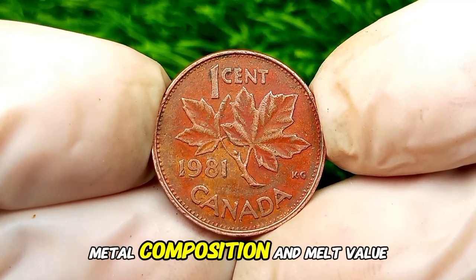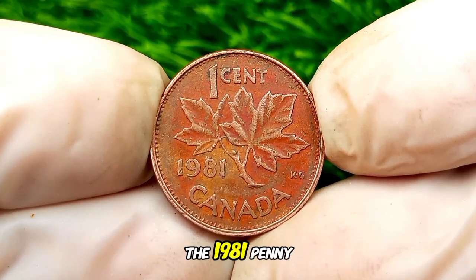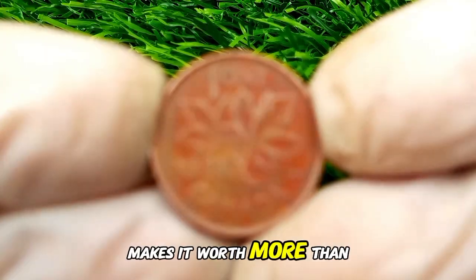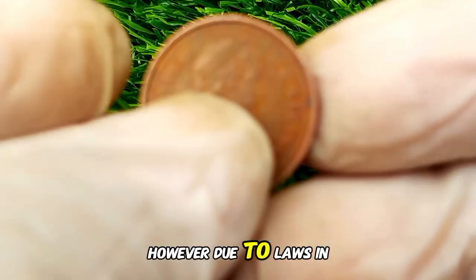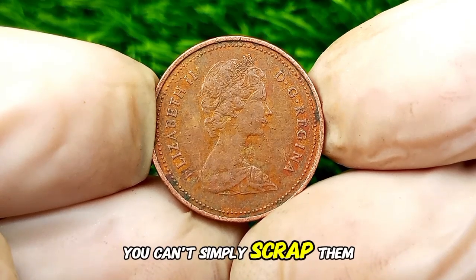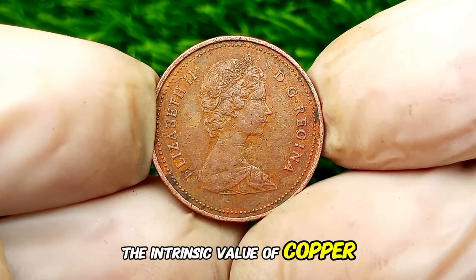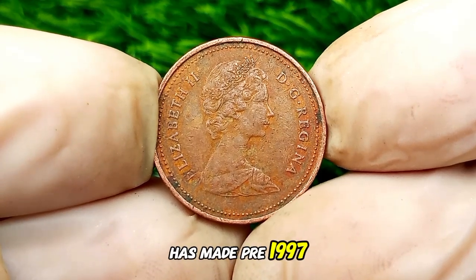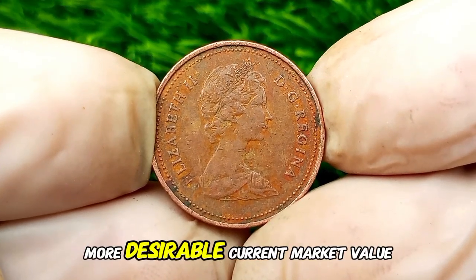Metal composition and melt value. Interestingly, the copper content of the 1981 penny makes it worth more than its face value and melt value alone. However, due to laws in Canada prohibiting the melting down of coins, you can't simply scrap them for copper. That said, the intrinsic value of copper has made pre-1997 Canadian pennies, including the 1981 issue, more desirable.